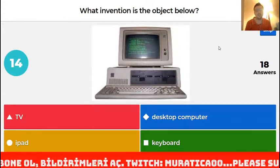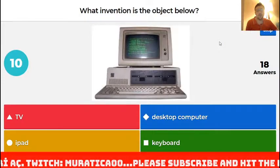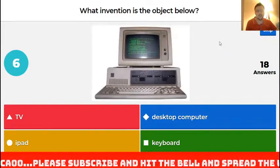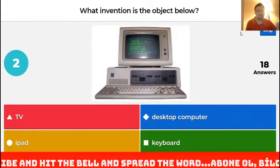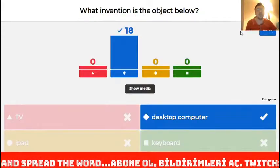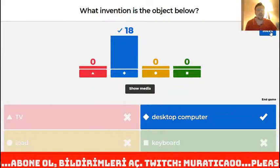Okay, guys, last 13 seconds. What is this invention? Is it TV, desktop, iPad, or keyboard? I'm sure it will be 18 out of 18. Yeah, there you go. There you go. I told you guys. 18 out of 18.